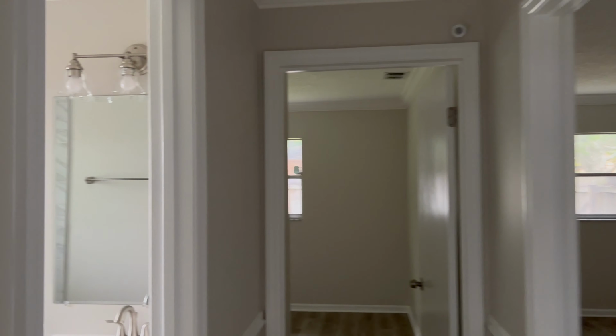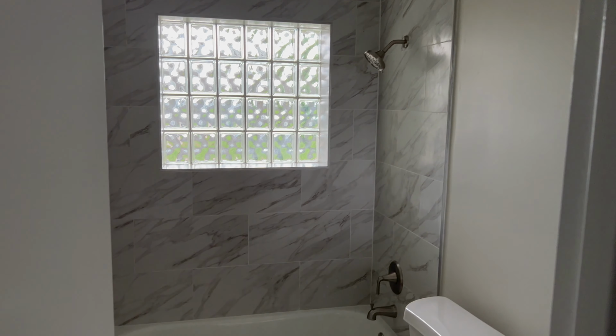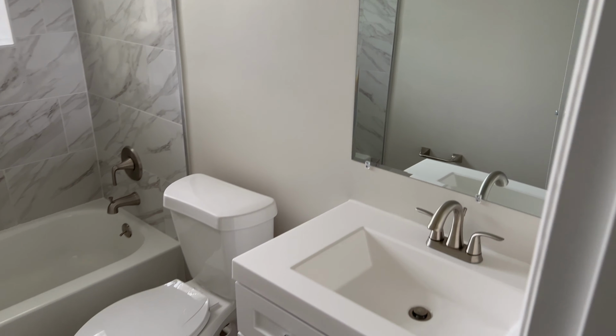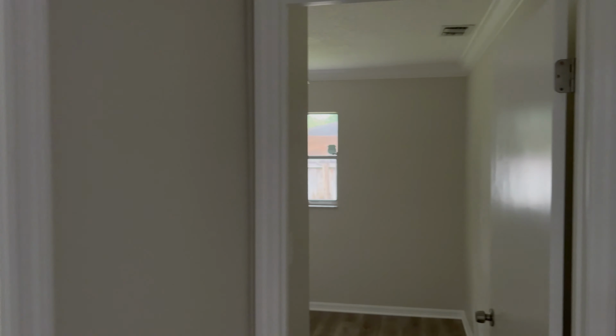High ceilings in the home, which is really nice. You guys can see that pool. We'll go ahead and take a look at that in a minute. Here is the second bathroom. Again, similar window as the primary bathroom. Same exact tile, except this is a tub slash shower. Here you have your single sink vanity there. Both vanities and bathrooms are brand new.